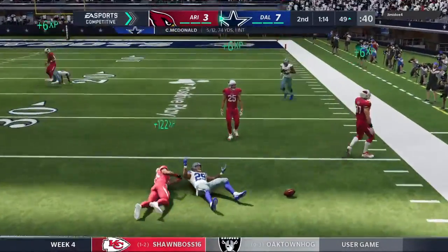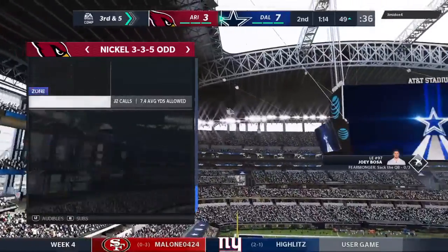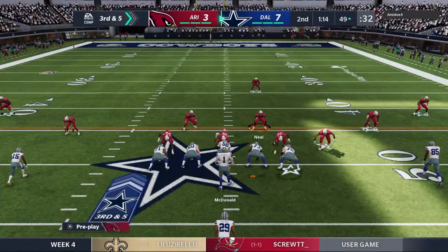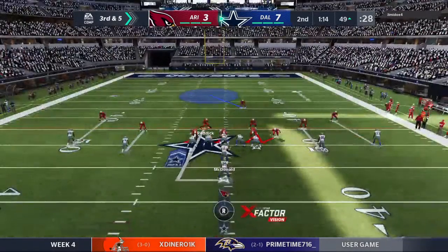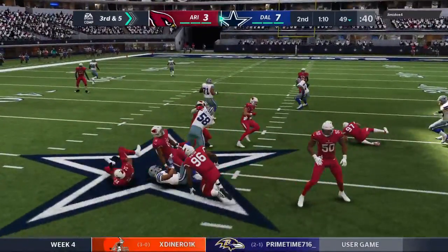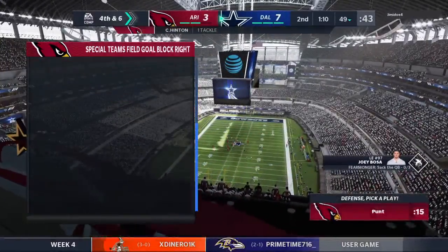And this one incomplete. Too much contact to hold on to that one, and it's 3rd down. Have to give some credit to the defender on that one. He read all of his keys perfectly and got a great break on the ball and was able to force that incompletion. On 3rd down, it's Pollard. And that play will go nowhere, losing yardage back near midfield at the 49.